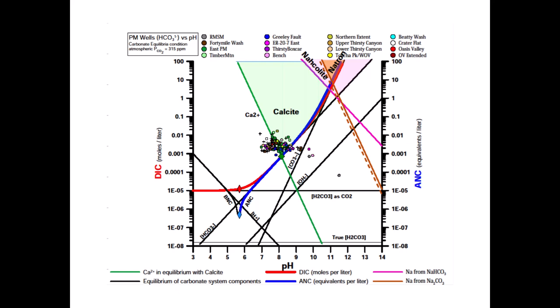Here on the open system diagram, we're plotting the pH versus the dissolved inorganic carbon, forming the left axis. The alkalinity, acid neutralizing capacity, total alkalinity, is shown in the right axis here, in equivalents per liter. The DIC is in moles per liter. The bicarbonate data is plotted, pH versus bicarbonate, on both open and closed systems, which are also plotting pH, DIC, and ANC, as presented in Stumm and Morgan, 1981.